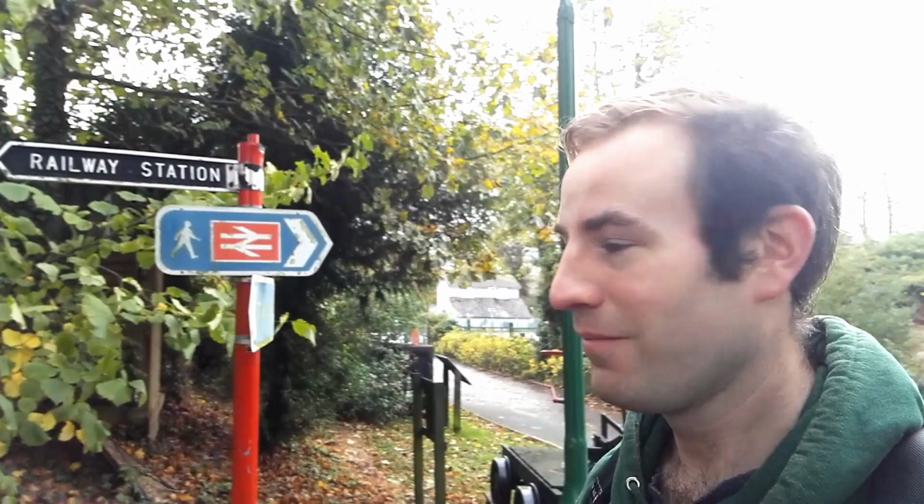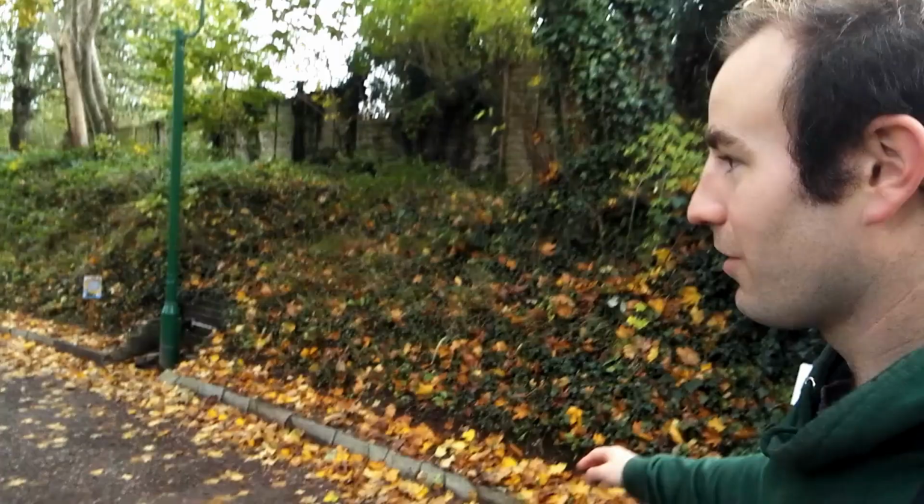That way would take us back to the main station, but of course we've come here to have a ride on the standard gauge East Kent Railway. So this is fine. So there's two of the trains, that's exactly where we're going to go. We're going to go down this nice leafy road which will take us down to the railway station where we're going to catch our train. So where we saw it come in, that was from the picnic area, the other side of the station.